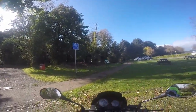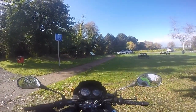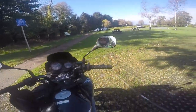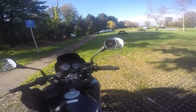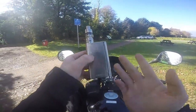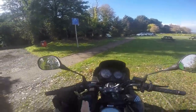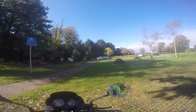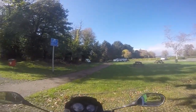So, another vape. Pretty damn good. I'm really enjoying it. This XCube, the first one I had, I've gone through one now. This is my second one. The first one, I don't know what happened.